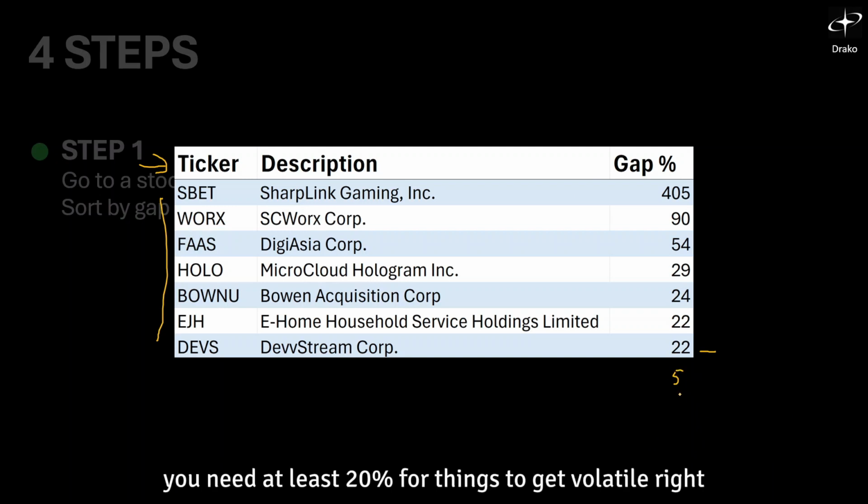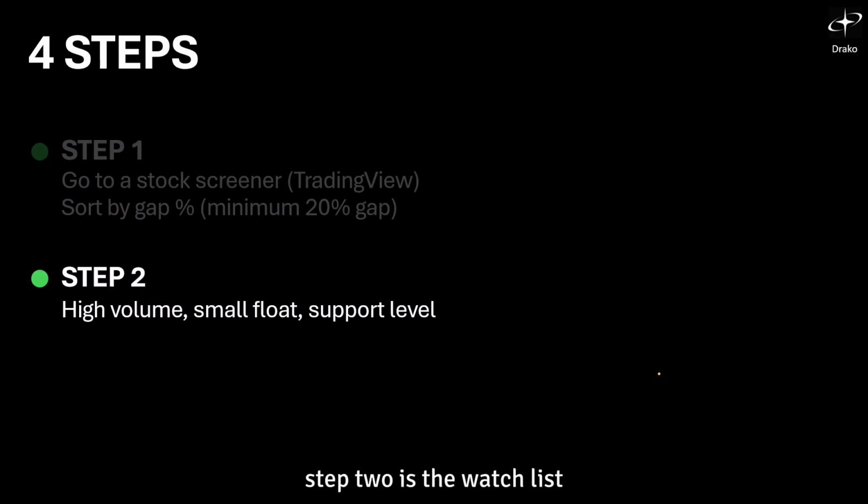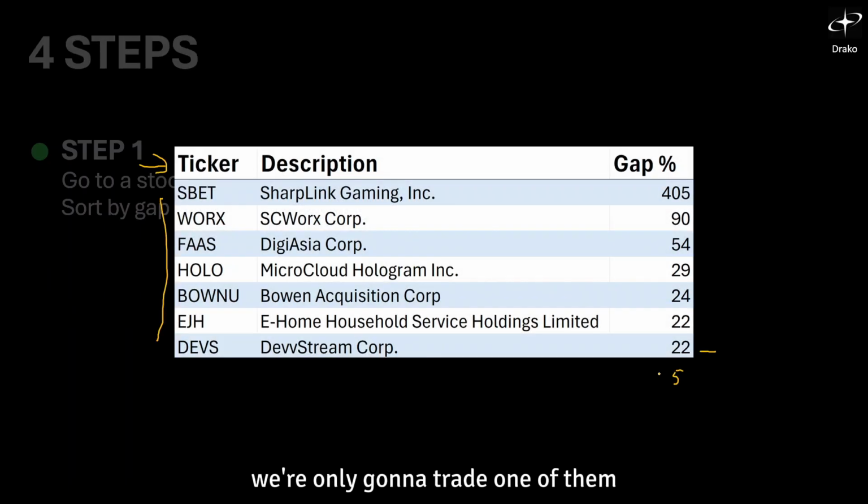You need at least 20% for things to get volatile, right? So once you have a screen like this, you're good to go. You can move on to step 2. Step 2 is to watch list. So we're not going to trade all of these stocks. We're only going to trade one of them.